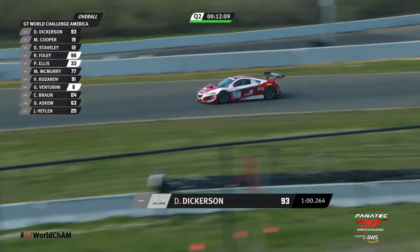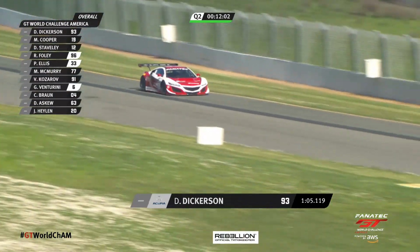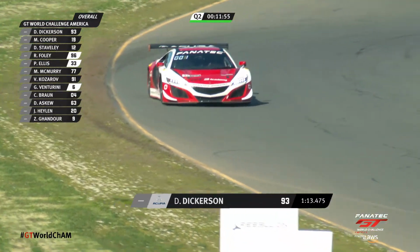A lot of manufacturers, especially in Europe, have these junior driver programs, and it's really reaped lots of benefits, bringing these guys through the ranks and having that institutional knowledge when they reach the top level, and Honda is looking to emulate some of that here in the States.